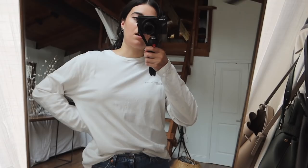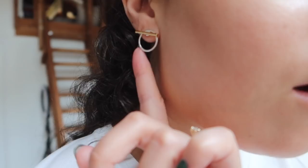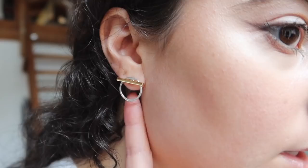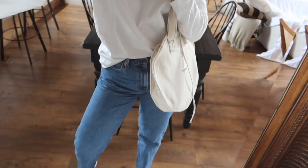For today's outfit, I just have my long sleeve t-shirt from Pangea, Levi's dad jeans, which I apparently can't stop wearing, and my earrings are from the lobby. This is one of my picks for this month. You guys can get a discount if you use my code, and it's just like a pretty gold and silver detailed, unique earring by Jenny Bird. I've been into mixing metals lately, I don't know why. Since it's gold and silver, it goes with everything. And for my bag, I'm just wearing my Orson Iris tote, which I can fit a lot in. And yeah, super casual to go to the flower shop and the post office.